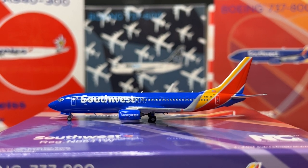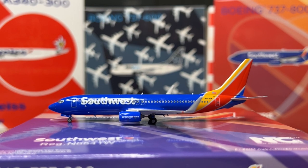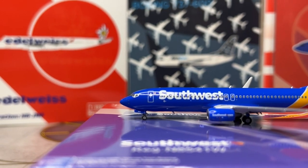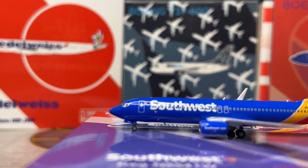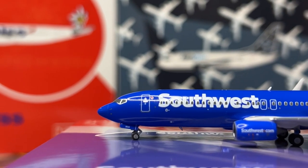So, to all the NG haters out there, yes, NGW, this Southwest 737-800 did have the gray winglets, and NGW represented that perfectly. So, yes, I'm hopeful that NGW releases some Southwest 737-800 versions with the blended winglets recently. Yes, the Southwest 737-800 versions never had the gray winglets, but they just had the blended winglets. So, yeah. So now let's proceed on to the nose portion of the aircraft.